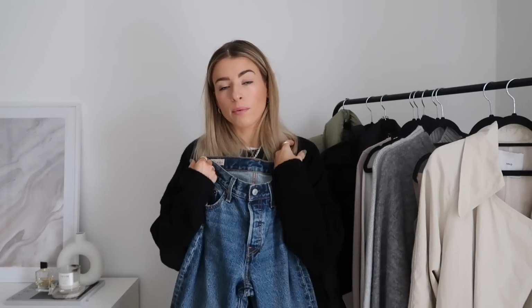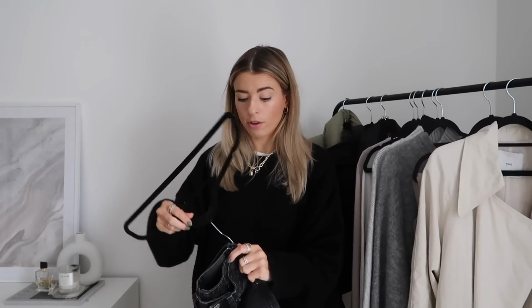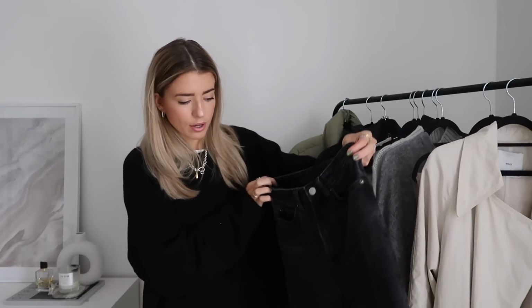So these ones, like I said, are from Levi's. There is a very similar pair on Weekday, in the same colour, in the style of my other jeans, so I'll link those below, because I actually would buy them if I didn't have those Levi's. These are the, what are they called? Weekday Row jeans, and I think the colour's Echo Black, I could be wrong, but I will link the exact jeans below, and I'll write the colour of them just in case you get confused.